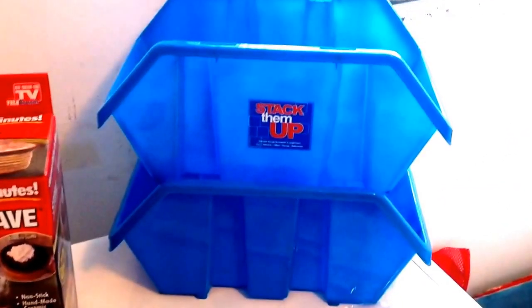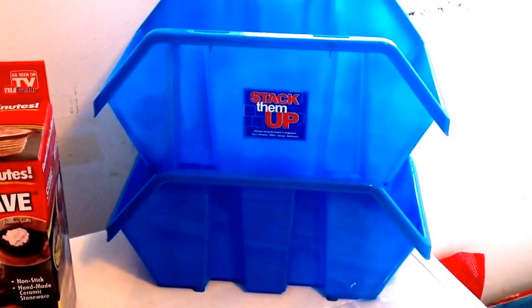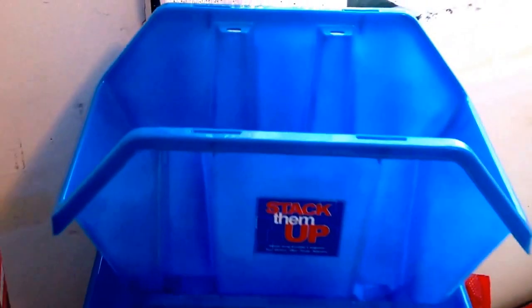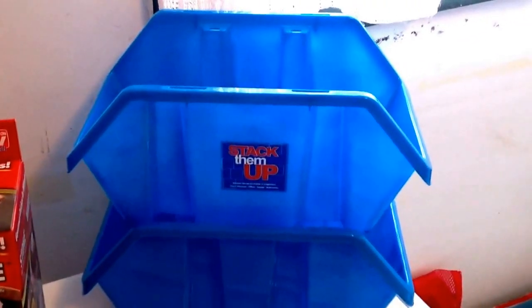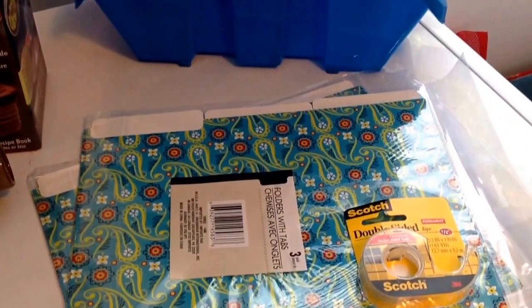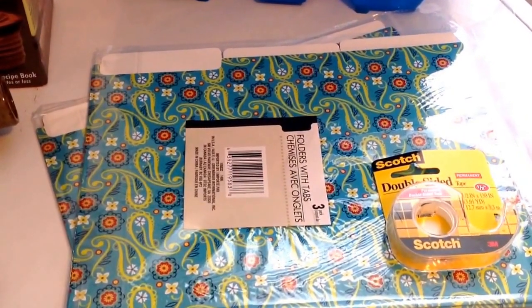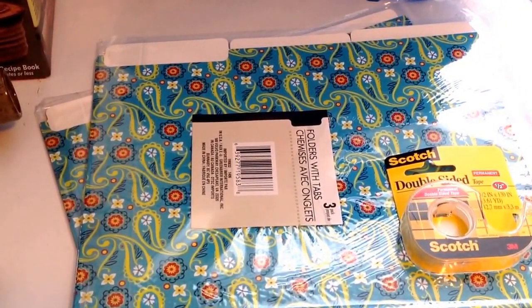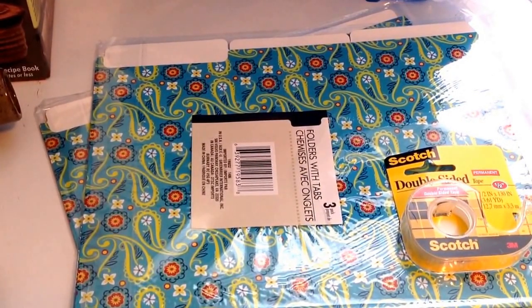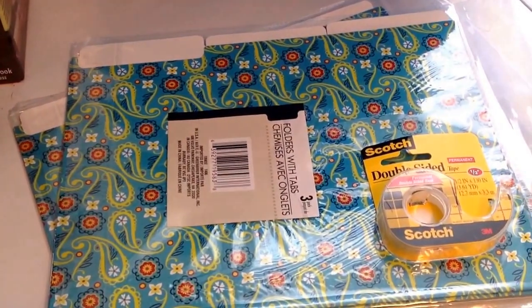And these are these nice little stack-up bins. They had a few different colors where you can stack them up. And then that's how deep they are. And then they're open on both sides, so you can reach in however you use it for stacking. And then some other office-type supplies. These cute little folders. You get a 3-pack for a dollar. That'll be for a project I'm going to be doing for organizing some files.